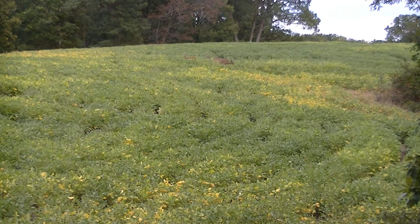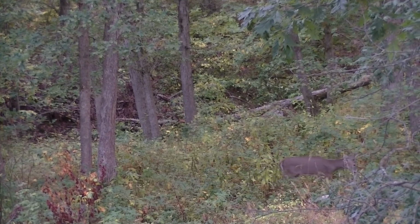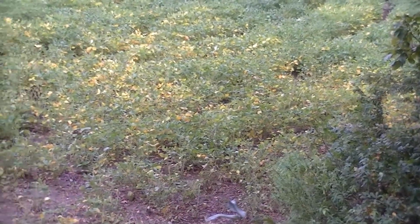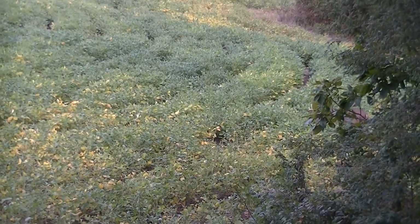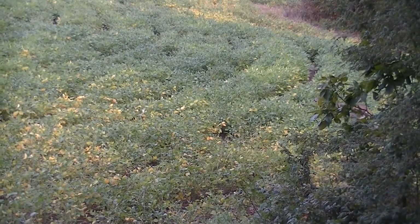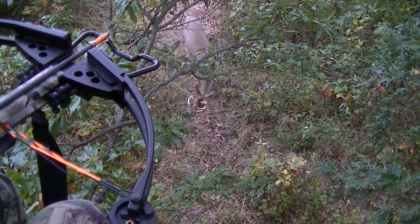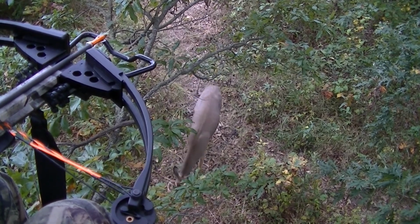Later that evening, I headed out to a stand on the far side of the soybean field where Nate shot his buck. The action started early with a doe and her two yearlings feeding through the field. Shortly afterwards, I had a small 8-point in the woods to my right and another one along the edge of the beans to my left. It's always an exciting feeling, no matter the size of the deer, when they pass so close to you.